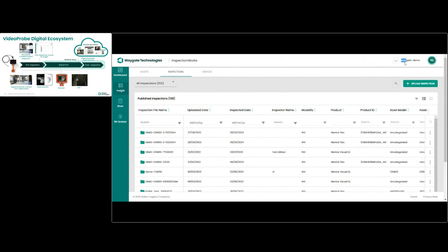And I've logged in, and I have a series of tabs down my left-hand side. I'll be talking you through Insight now, and later on talking through the Store tab. So this is the overall inspection view, all of the inspections now uploaded to InspectionWorks Insight against this Waygate demo. So this is all demonstration data, not customer data.